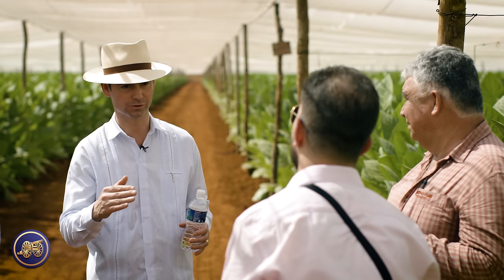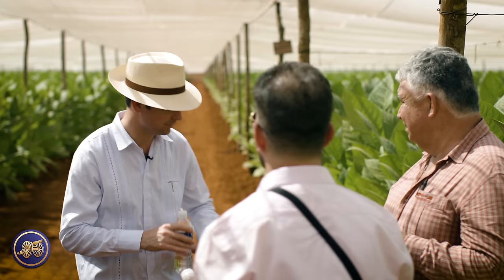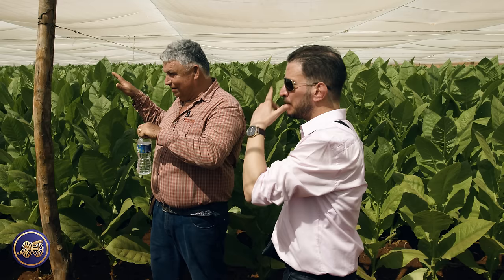So how much time is, I know that with the sun-grown tobacco that is used in the binders and the fillers, there's quite a lot of elapsed time between picking the bottom leaf and the top leaf. How much time elapses between picking that first leaf and finishing that process of picking? The recollection must start 50 days after planting.